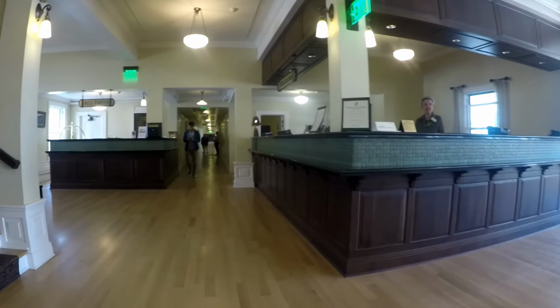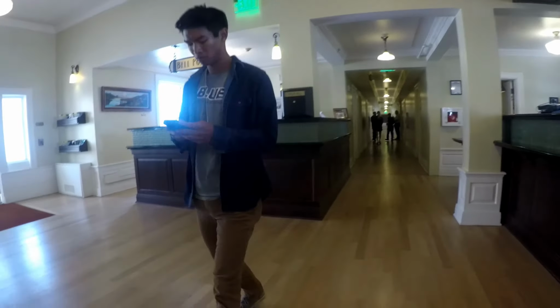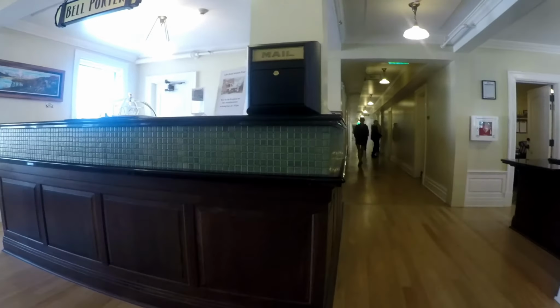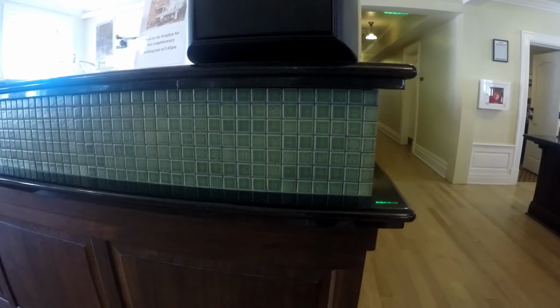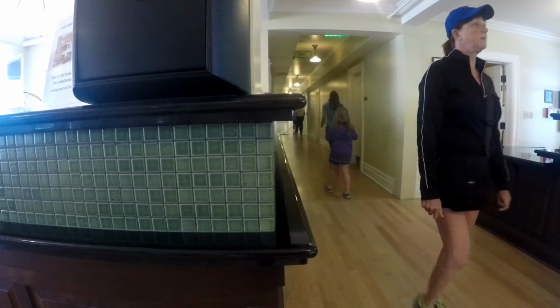Which way? He said right past the register. It's right down there. See where it says women's down on the end?